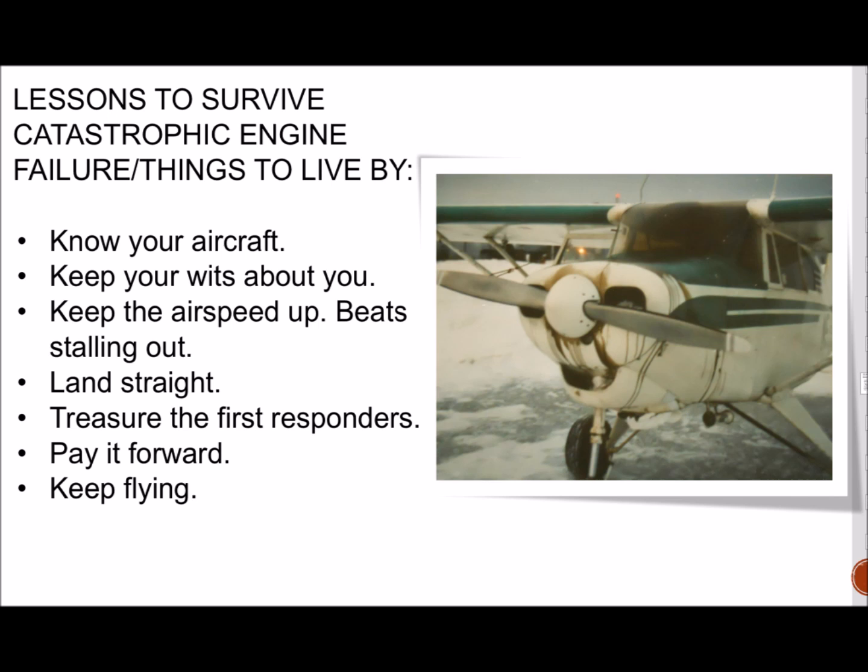Also, I personally have always felt this way, but in the little things, treasure those first responders, those folks that are unsung heroes out there. They're at the ready today. They were at the ready then. You name it, from air traffic control to the fire department, police, the people that are going to respond in an emergency. Any of those folks, treasure them and pay it forward. Same there. I talked a little bit about a lot of the support I had, but you never know when you're going to need a lot of help, and so pay it forward. Help other people when you can. You know, the golden rule.